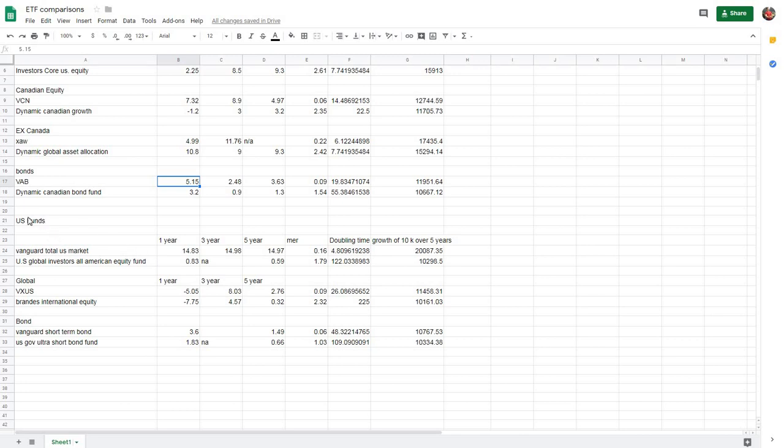So this one is for some US comparisons here. There's a lot better selection in the US than Canada. There are so many more companies, and there are also competitive advantages to having lower fees in the US, so you're going to get a little bit lower fees in your US ETFs than you are in Canada. Again, I use Vanguard for most of the low management fee ones.